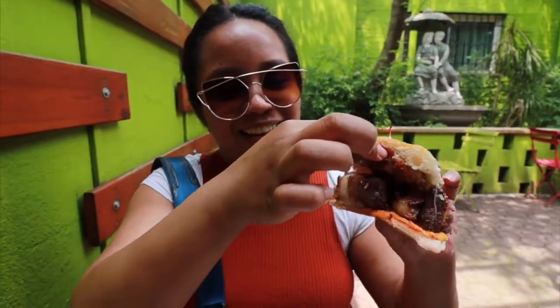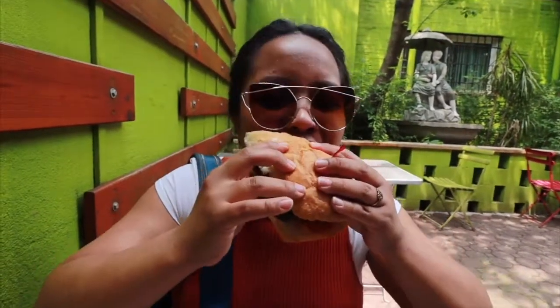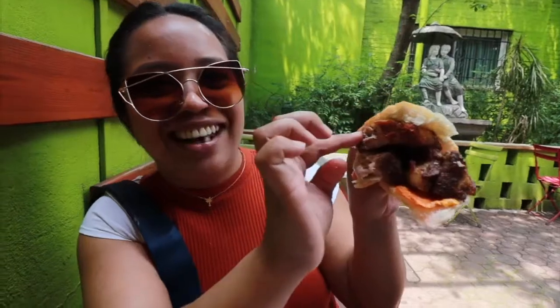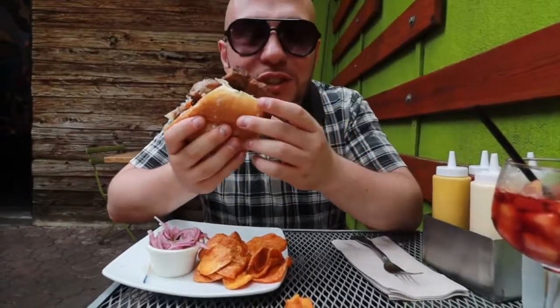So excited! Look at that pork right there. Oh my god. And look at that pork fat. Ooh, it's just oozing with fatty goodness. Look at how thin that bun is. I mean, look at how thick the pork is. Oh, look at this thing. The pork is just bursting out of this bread.